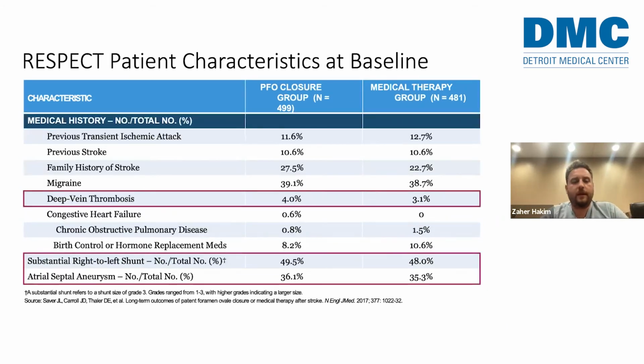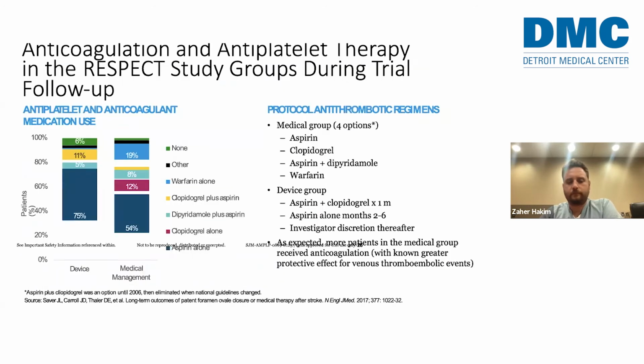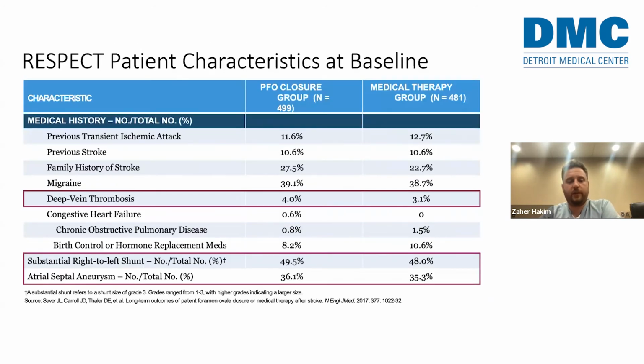Also, some of them had DVTs, and right to left shunt, and half of them, like 49%. Atrial septal aneurysm, like a third of the patients had atrial septal aneurysm. But also they had migraine. You can see how migraine was also around 40% of the patients in both groups, they reported migraine in their medical history.